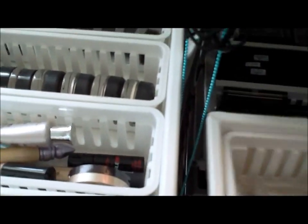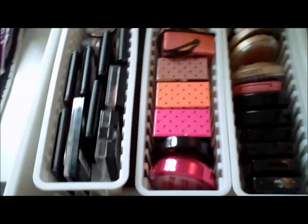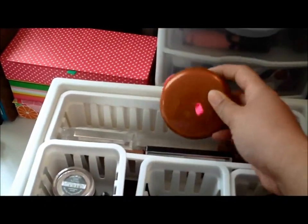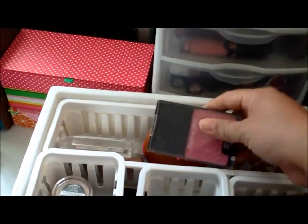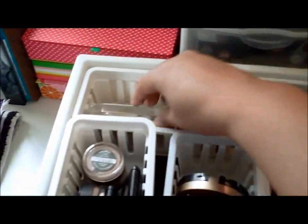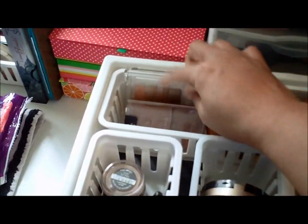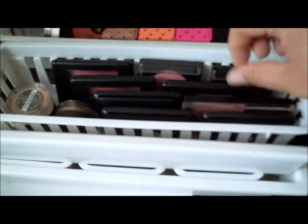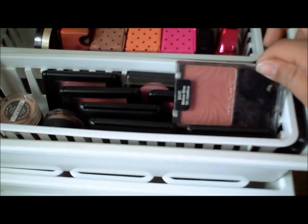Next one, I'm just gonna pile it on to each other. I hope I don't drop it. This here is all my blushes and bronzers. Back here are my bronzers, these Physicians Formula, NYX, Wet n Wild blush and Heather Silk, Physicians Formula, Wet n Wild. Oh, this is not making you guys sick. Wet n Wild, this is Mellow Mauve.